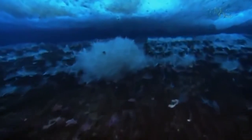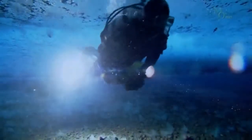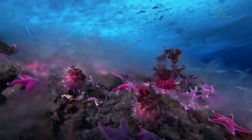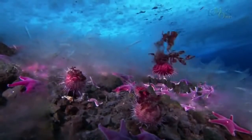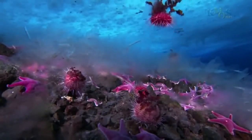The crystals on the bottom are called anchor ice. In shallow places like this, ice forms on almost anything the water touches, so it grows in kind of an ice garden. Sometimes it picks up stones or even living creatures like this sea urchin, and then carries them up to the ceiling.